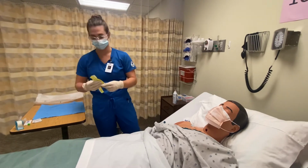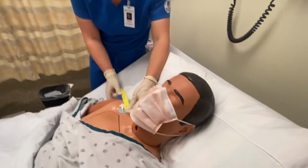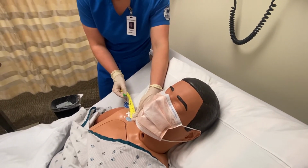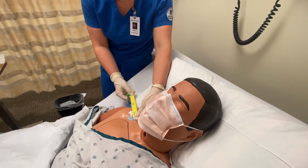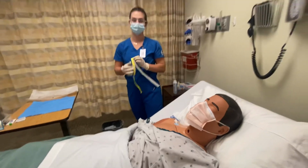Before I move on, I'm going to go ahead and just measure the distance of this line from the center down to the very end. And we do this, we're going to chart that just to make sure that the line hasn't moved at all. So that's at 17 centimeters. So I'll document that in the chart at the end.